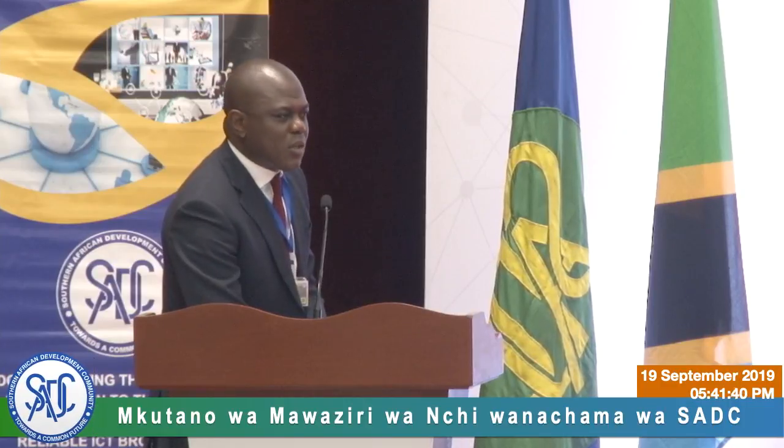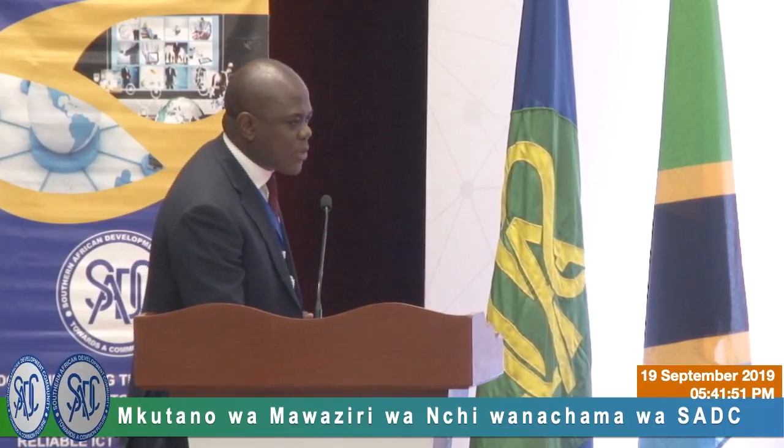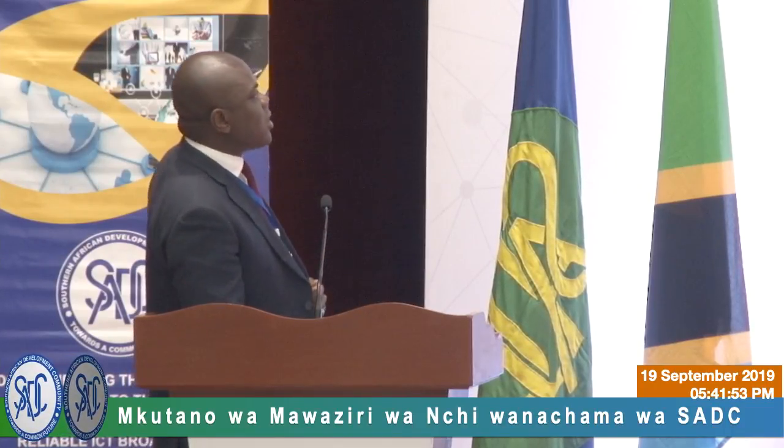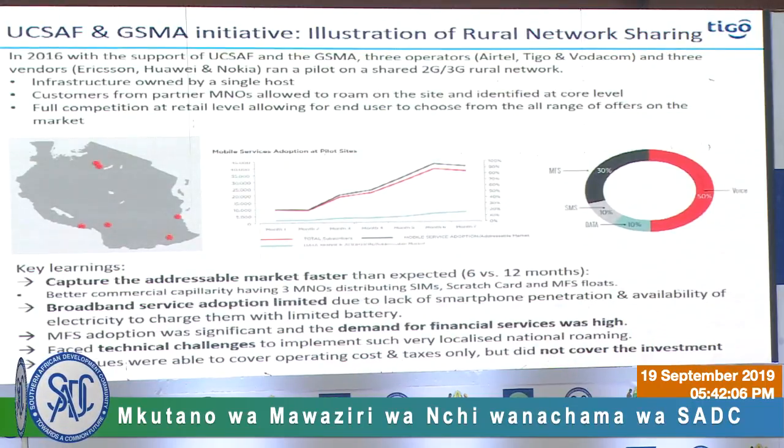I'll spend maybe 2 minutes on infrastructure sharing. All these things that I've listed here are challenges and require some cost, require some sacrifice from government, require some sacrifice from the operators. But one thing that we can use regulation and policy change to do is infrastructure sharing. We can bring in a smarter way of sharing our infrastructure that will bring down the cost of how we deploy rural broadband. We've seen a lot of models all across Africa.